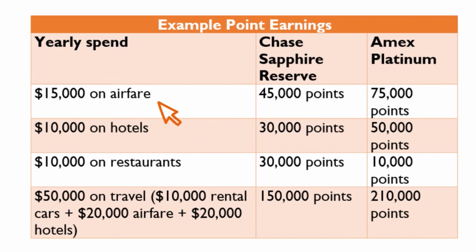If you spend $15,000 on airfare, with Chase you get 45,000 points. With Amex you have 75,000 points. If you spend $10,000 on hotels, you get 30,000 points with Chase and 50,000 points with Amex. If you spend $10,000 on restaurants, you actually rack up 30,000 points with Chase and 10,000 points with Amex. And if you spend $50,000 on travel, that is $10,000 on rental cars, $20,000 on airfare, and $20,000 on hotels, you get 150,000 points with Chase, while you rack up 250,000 points with Amex Platinum. This is just an illustrative recap to guide you in your decision making about which card is the best for you.